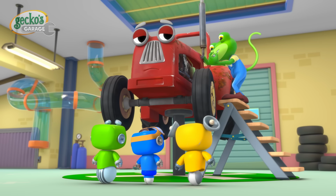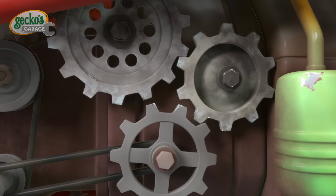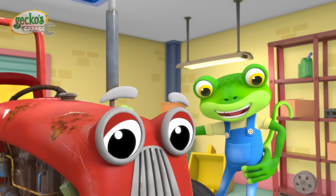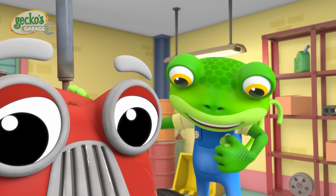Nuts and bolts. I can see the problem already. We need to repair your gears. Mex, we'll need some gear oil and Grandma Gecko's super strong wrench.